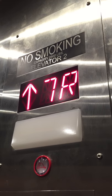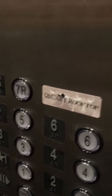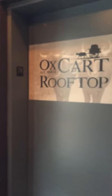And here we are. It's going to open up behind you on this side. Okay, sorry for this. There's your cab here. And there it goes, and that's it.